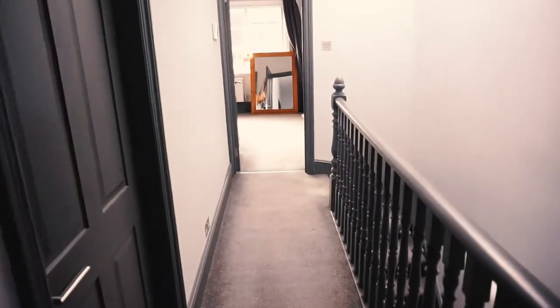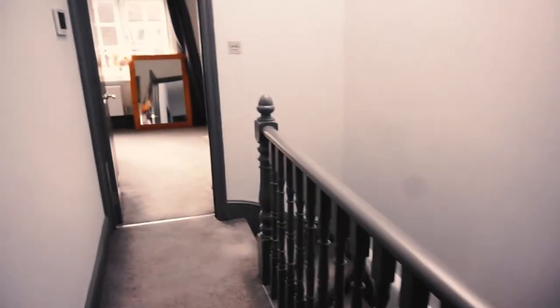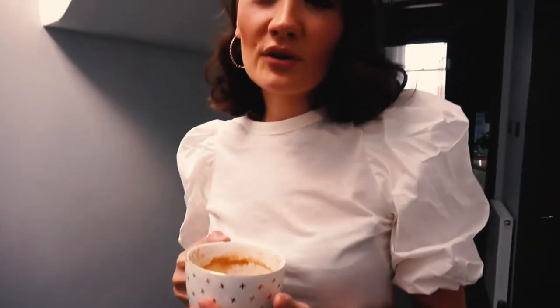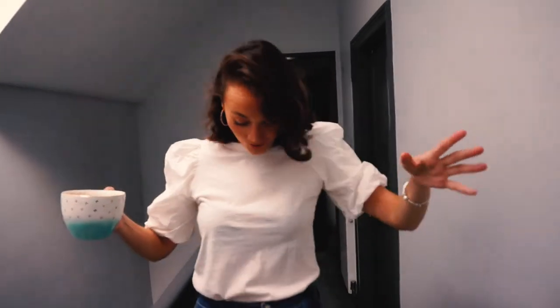We've also got a cupboard here, which is highly useful. Oh, but you don't want to show that. I'm not going to show it. It's just got our tennis rackets and our iron board, which we never ever use, hence this.